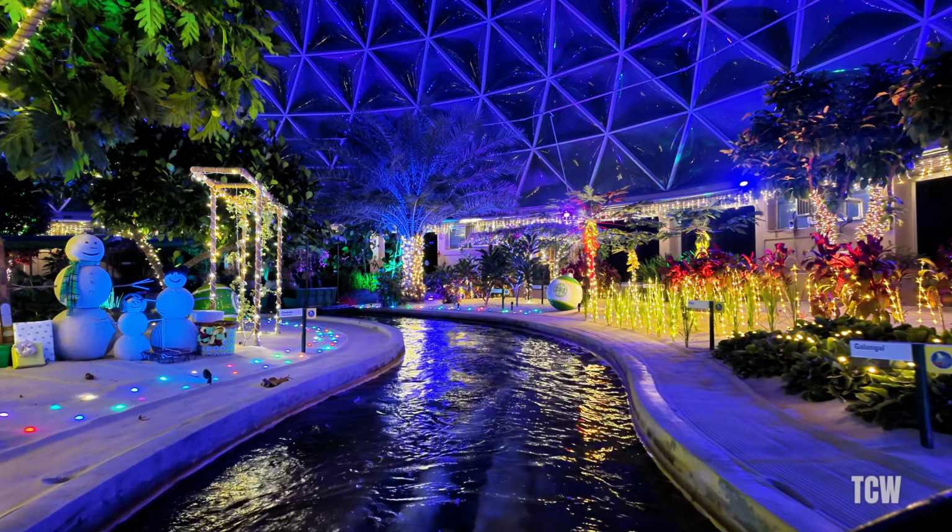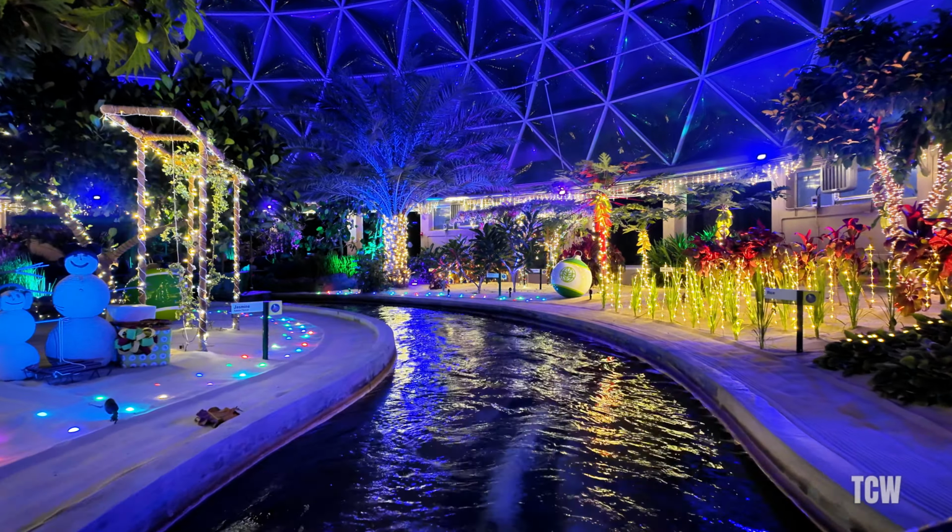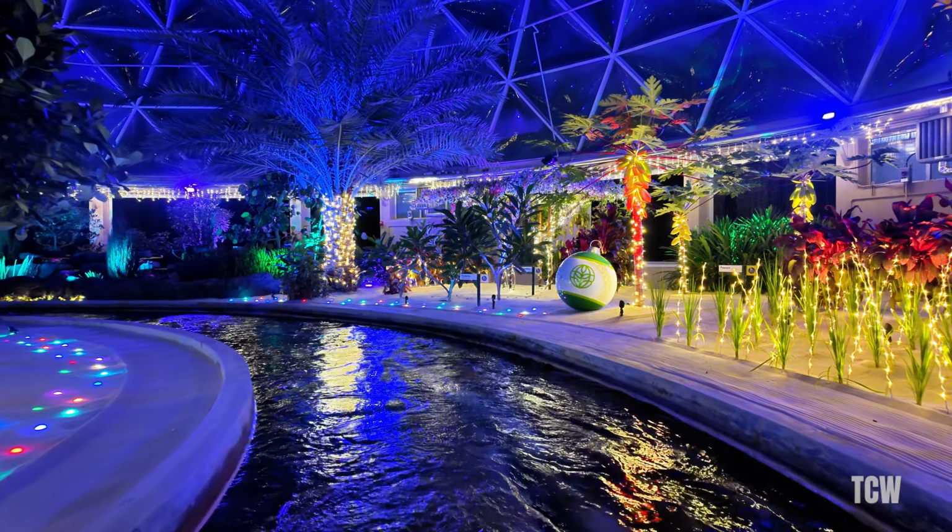Welcome to our Glimmering Greenhouses, where scientists from Epcot and the U.S. Department of Agriculture illuminate the wondrous gifts we receive from the land. Join us as we bring in the most bountiful time of the year.